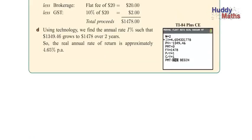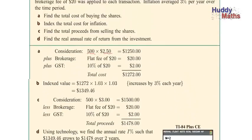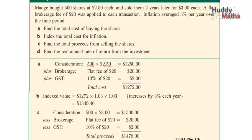Just come up a bit. So here, let's take somebody buying shares, and Madge here is buying shares at $2.50 each. And she's selling them 2 years later for $3, brokerage fee of $20, and of course you've got GST, and this is the problem here, inflation of 3% per year. Let's look at the total cost of buying the shares. So it's 500 by 250, flat fee of 20, and 10% of 20 is GST, is the total cost, is that.